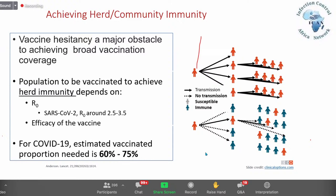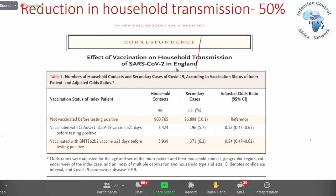It is not to say that your public health measures will not remain in place. They must remain in place because what the vaccine does is reduce the viral load, but it doesn't actually stop transmission. By reducing the viral load, it will also reduce the amount of disease that will be caused in the person. Okay.